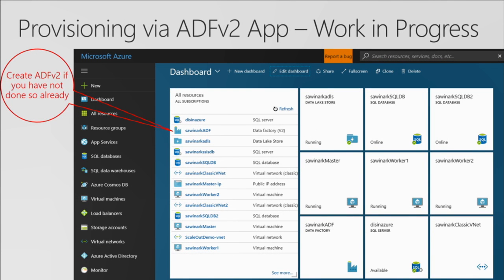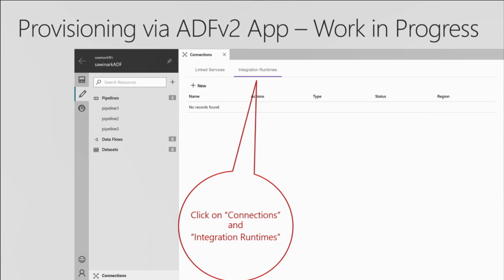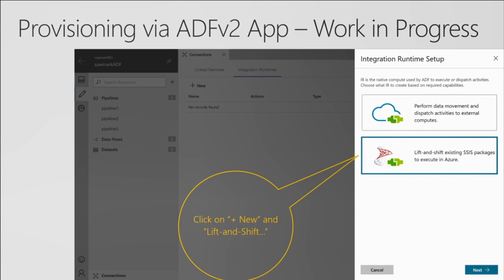So using the ADF v2 app, you first create an ADF v2. If you have not done so already, you open the ADF v2, and there's a link in the ADF v2 page that you can use to launch the app. This link is not visible for you yet, because this is not ready, but I'll show you anyway what it looks like. When you click on this link, it opens the ADF v2 app. In this app, you need to click on the connection, making a new connection. Integration runtime is considered a connection between sources and destinations. When you click on integration runtimes, you can click new to create a new one.